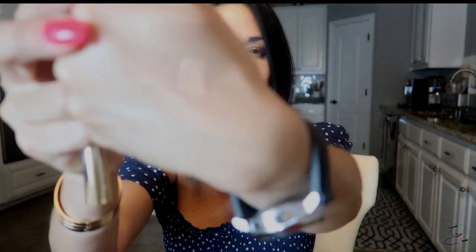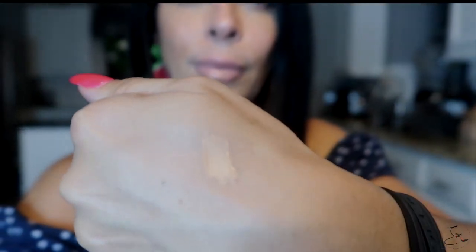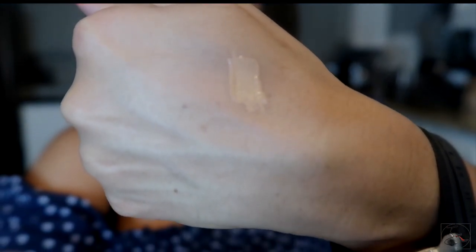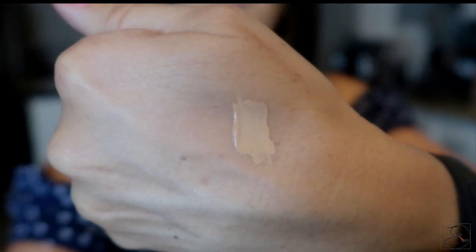I don't know if you can see it, but hold on, let me see if I can get the camera so you guys can see this. You can see where it looks kind of radiant. No, I'm gonna go ahead and put some, there we go. Doesn't focus on my eye, but that's the color right there. And I don't know if you can see a little radiance.